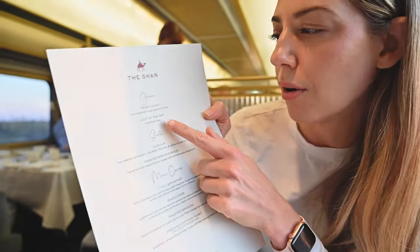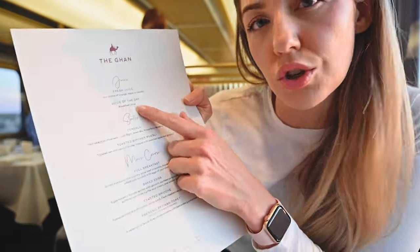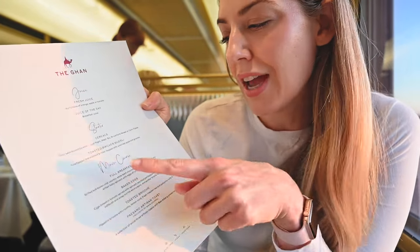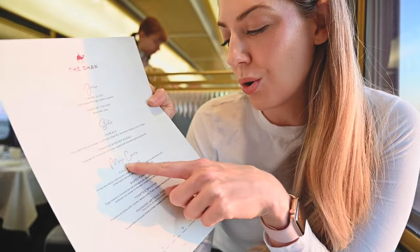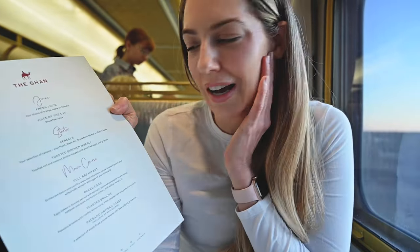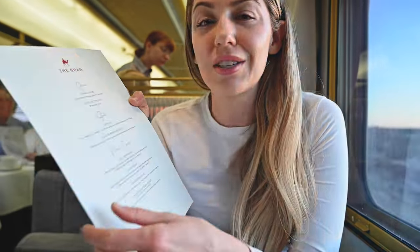It's so lovely. Now, let me talk to you about our breakfast this morning. So we are choosing from juices. We've got fresh juice, a juice of the day. You choose your breakfast starter, some cereals, some muesli, and then they have mains. So all kinds of goodies. We've got toasted brioche, baked eggs, a full breakfast. Anything your heart desires, really. So let's order some breakfast and enjoy this incredible sunset. This is such a great way to start the day.